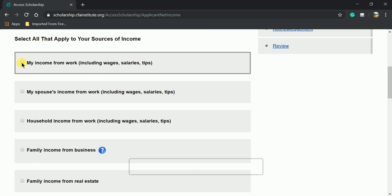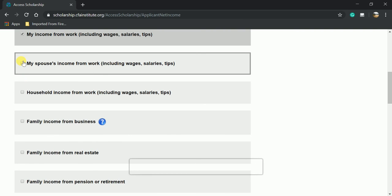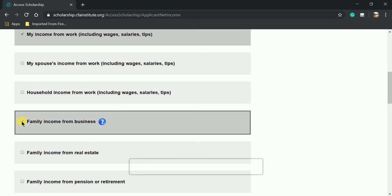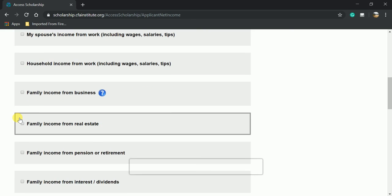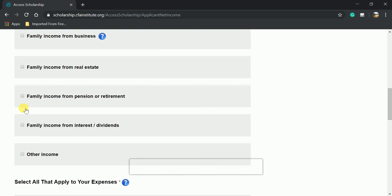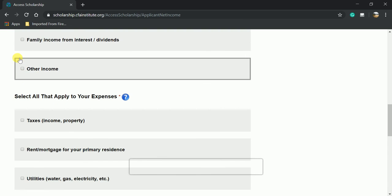My income from work, if you are an earning member, choose this. My spouse's income from work need not be mentioned if you are not married. Household income from work, including wages, salaries, tips. So this is basically the income earned by other members of your family. If they are salaried, this will be applicable, and if they are into some business, this one will be applicable. Then if there is any rental income coming from real estate, select this. Pension income, interest, dividends, other income, etc.